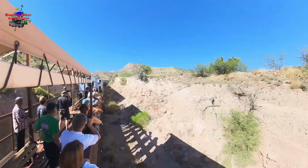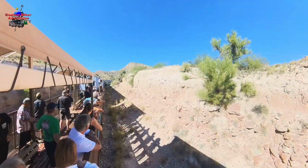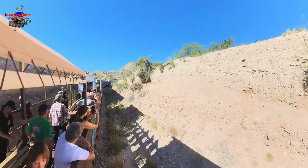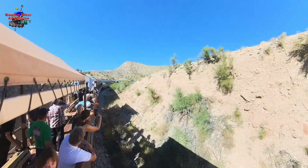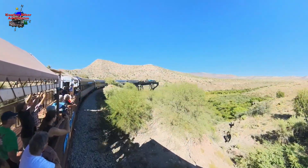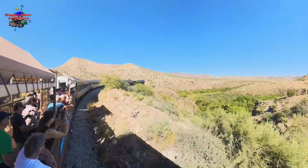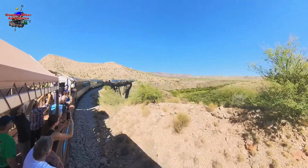Okay, we're going to go over the big bridge. Is it a flat bridge? Yes. So I can stick this out? Yeah. And then the trestle right after later. This is a 360 camera, so. Oh, look at that. Look at those views. Isn't that gorgeous?